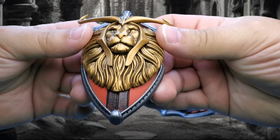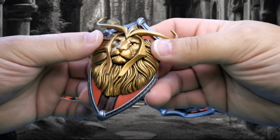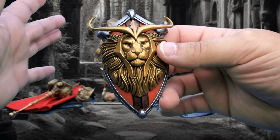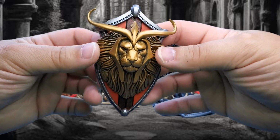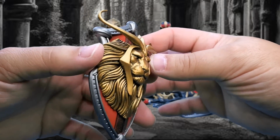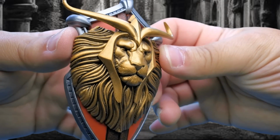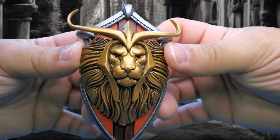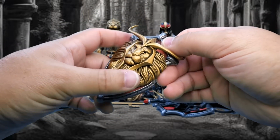And first up, we do have his shield, which of course is a big old lion's head because this whole character is themed around the god character who is the lion. I can't remember his name. Leoysser maybe. So nice gold in there, and it seems to have a bit of a wash too, and nice colors on the shield behind it.